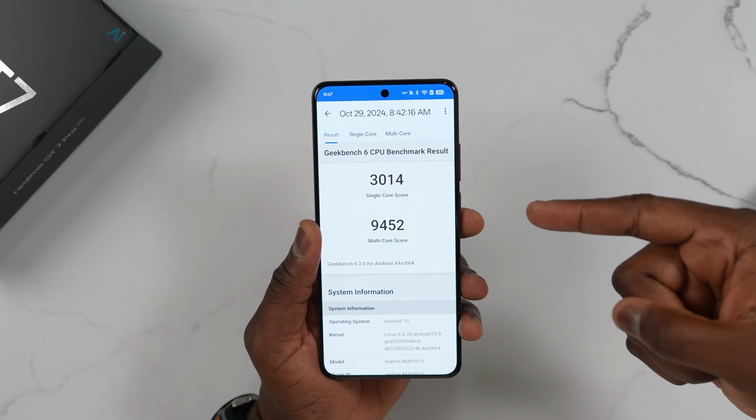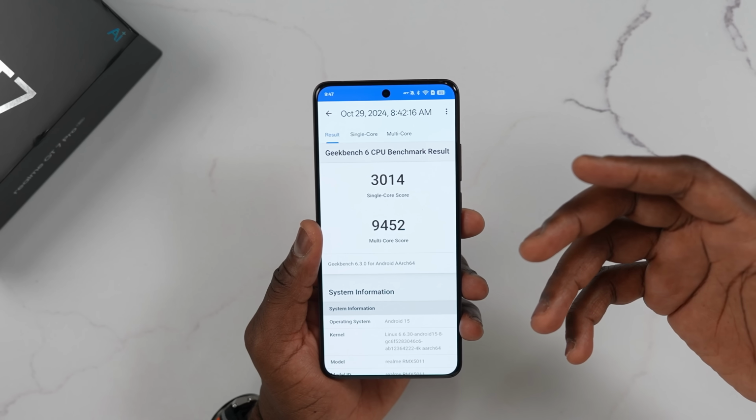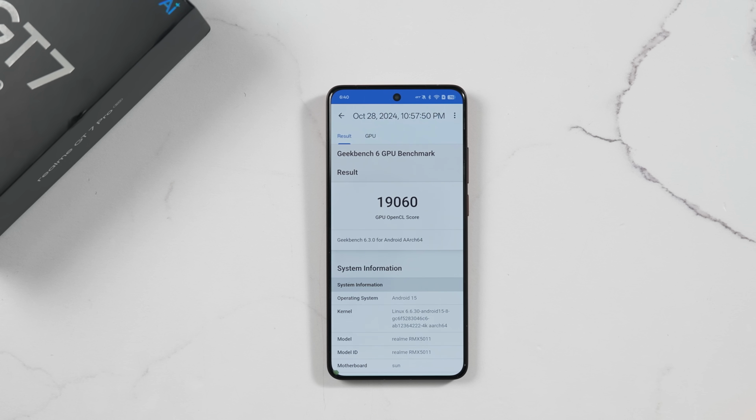This thing has a single core of 3,014, multi-core of 9,452. That is absolutely insane. I've never seen this on a smartphone, so which means we're in for a treat here. Now, GPU scores, we're getting about 19,060 for OpenCL scores, which is also very, very nice. And I absolutely love those numbers.